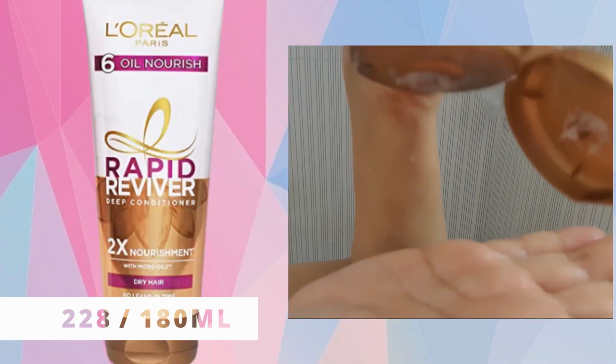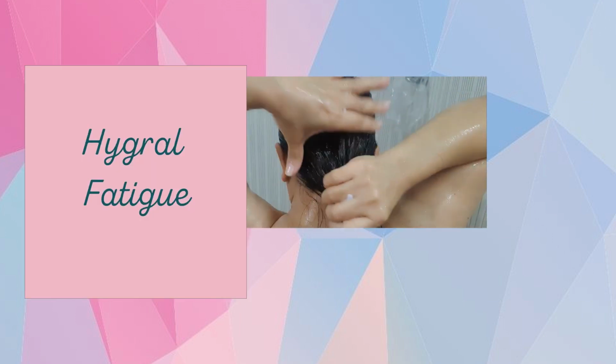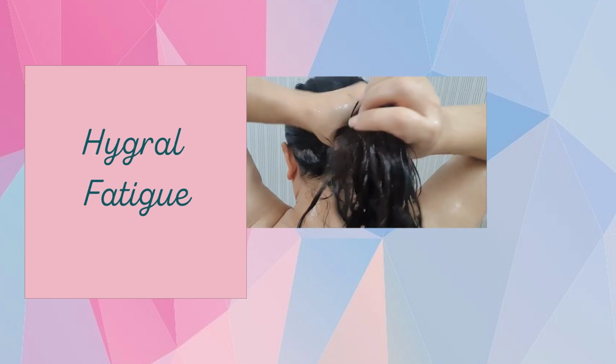Then I go in with my all-time favorite L'Oreal conditioner. This is a wash-off conditioner. The Cantu was a leave-in conditioner. Another good thing about applying the conditioner before you go in for the hair wash is that you're actually reducing hair grade fatigue.